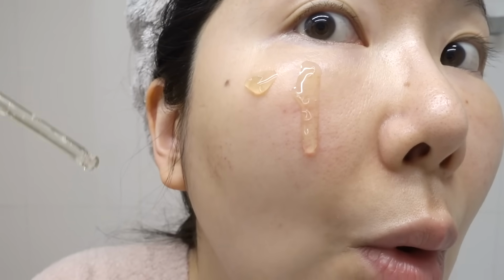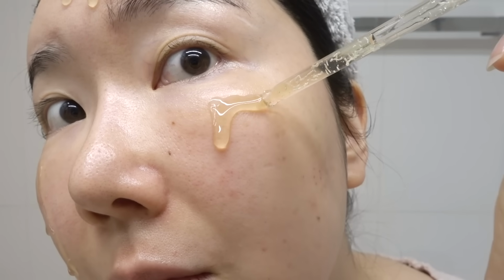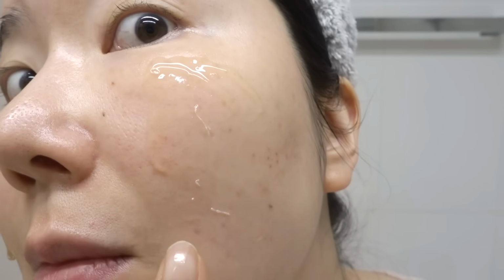It does have a more luxurious feeling texture. It feels a little bit heavier compared to the other ampoules, but it does soak in really well. The peptide threads melt easily and it soaks fully into your skin. And they're not just any peptides, but they have 3 kinds of peptide ingredients, including Koreana's patent peptide. So please do keep that in mind.